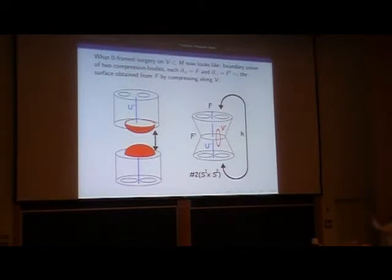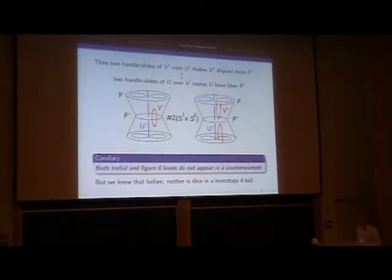Well, just from this picture, and the fact that the blue only goes through F prime at a single point, means that we can now slide V prime over U prime twice and get it away from F prime. So after doing a couple of handle slides, or band sums, maybe is a better term, of V prime over U prime, you get U prime intersecting F prime and V prime disjoint from it. So another way of saying this, two handle slides of V prime over U prime makes V prime disjoint from F prime.